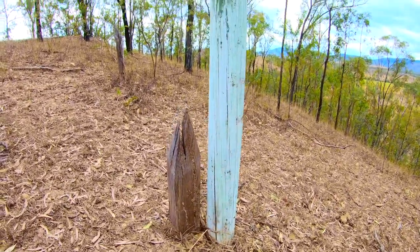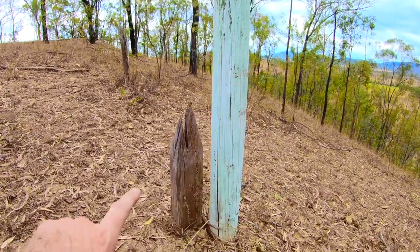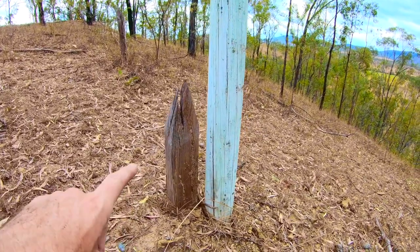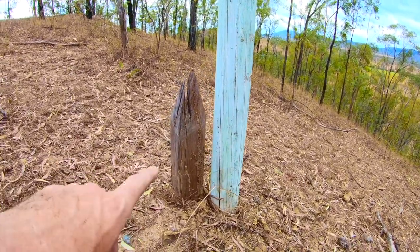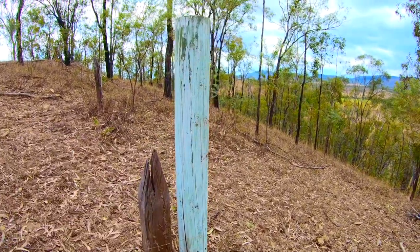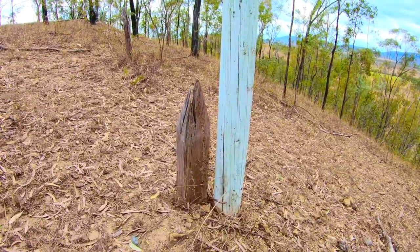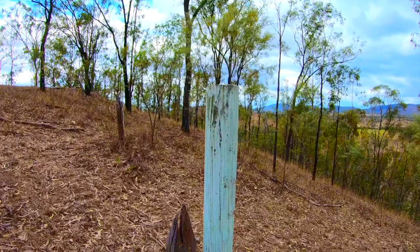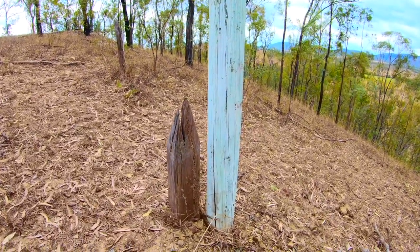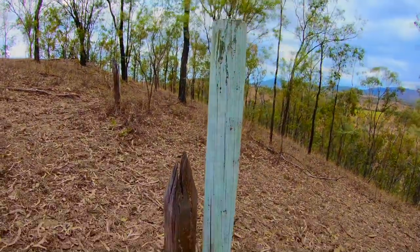They're claim posts. So we're on the northwestern corner. That would be one of the original miners' claim posts, but they would have needed to peg out their claim. That looks extremely old. It's riddled with white ants. That's probably the original claim post. And I'd say this one's probably from the 80s. And they're just sitting side by side still today. That's really cool. So there'd be four of these on the property to peg out the claim. Really cool.